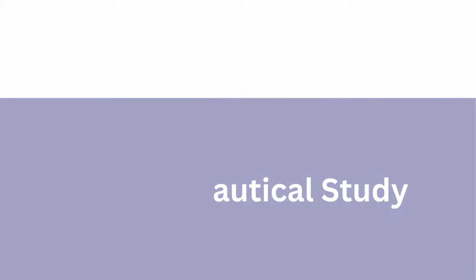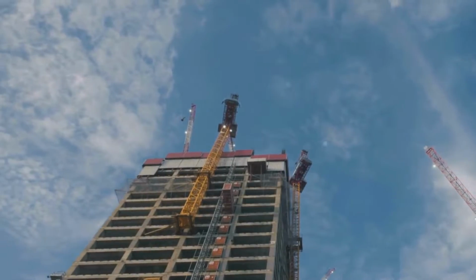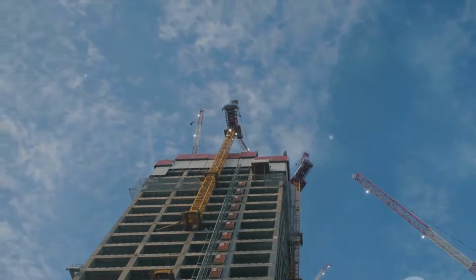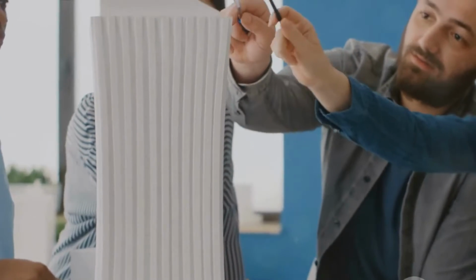The third service is the Pre-Aeronautical Study, a detailed analysis conducted before project commencement. It evaluates the potential impact of the proposed high-rise structure on the surrounding airspace and airport operations, identifying potential issues early on and enabling informed decision-making by developers.